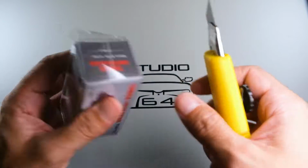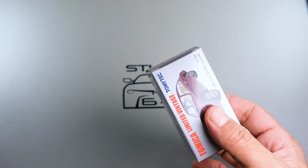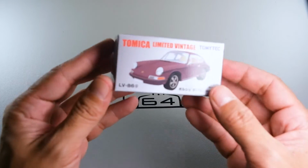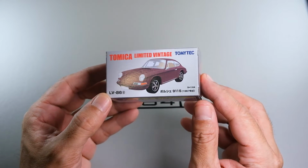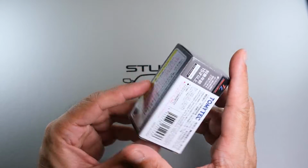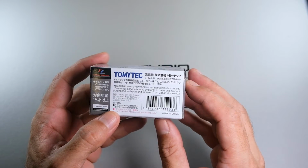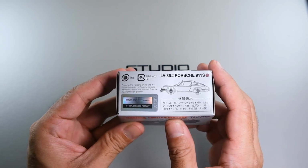Every Tomitech TLV or TLVN casting comes with this plastic brick rod. Standard and premium castings. The Tomica Limited Vintage line has always packaged its regular castings in this box design layout. They never diverted from this box design, where an artwork of the model is shown in front, with the info on the model, in Japanese characters, wrapped around the box.